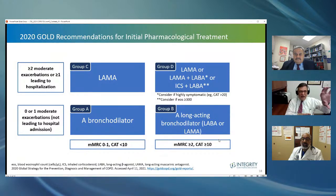And then when you look at the left-hand side and you look at people that are at higher risk of exacerbations, those groups C and D, you start having not only long-acting agents, but you start seeing inhaled steroids. So in contrast to asthma, in COPD inhaled steroids are principally being given for the high-risk exacerbation patients. And so that is the idea of personalization of therapy based on this GOLD strategy.